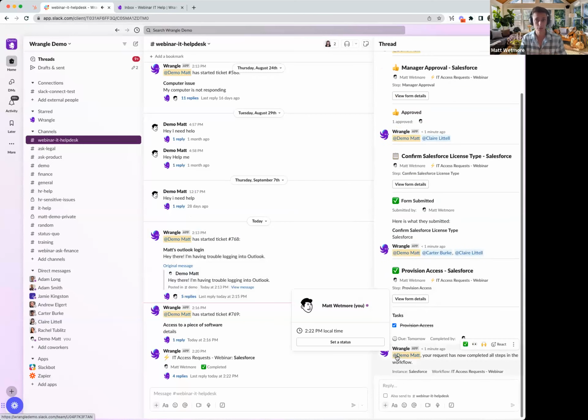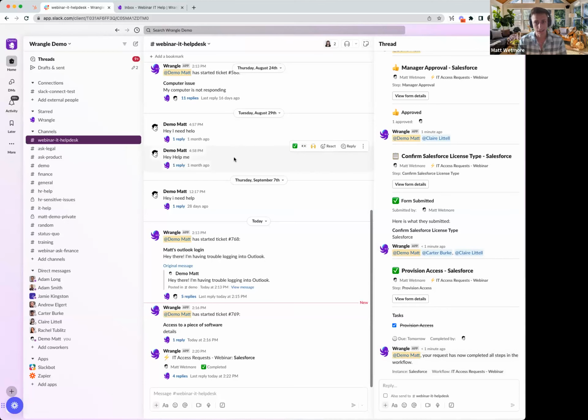And now the original requester who needed Salesforce is notified saying that their request has completed all the steps in the workflow. They now have access to Salesforce. And this was a fairly short workflow, but we did have a conditional logic step in there because if I did select that we needed access to Notion, it wouldn't obviously need to ask me what type of license I needed for Salesforce. So you can really be creative and clever with how you build out the workflow to get exactly the information that you need.